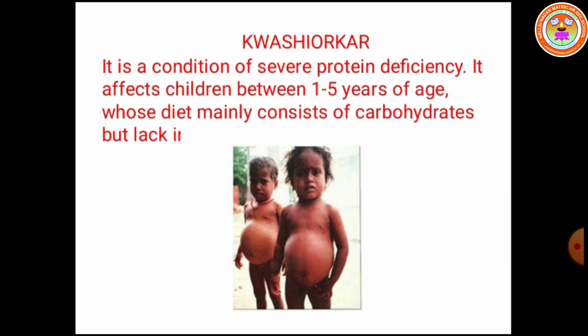Children at the age of 1 to 5 are commonly affected by Kwashiorkor, a protein deficiency disease. Children consume a diet in which the protein is not available in the required quantity. The diet mainly contains carbohydrates, but what does it lack? Proteins. You can see the pot belly, swollen face, and feet. This is the symptom of the protein deficiency disease called Kwashiorkor. Many children all over the world suffer from this protein deficiency disease, Kwashiorkor.